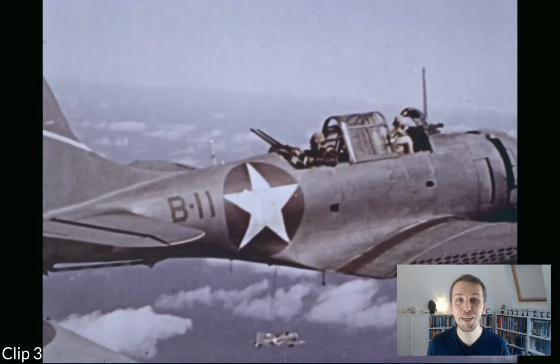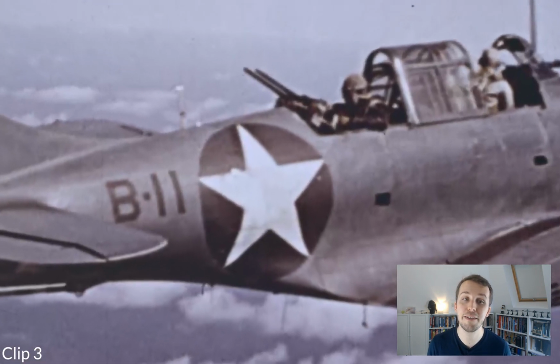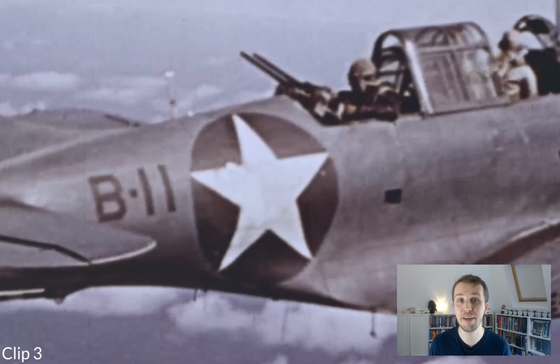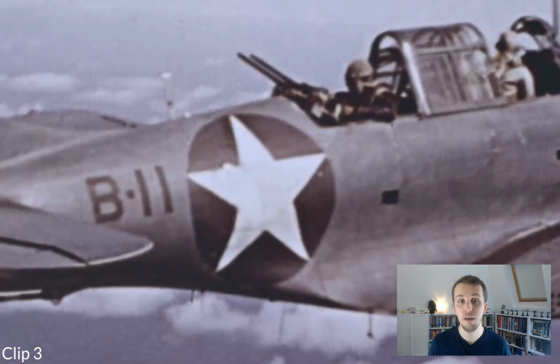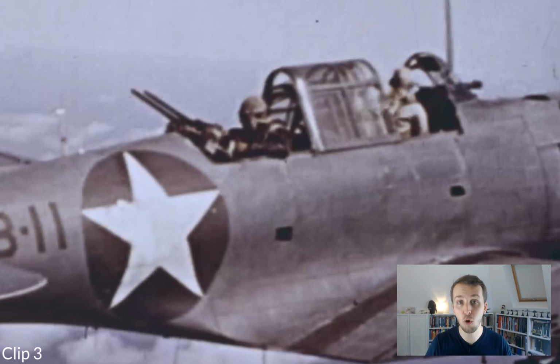So for the next sequence I have to pause it immediately, because sadly there's only a couple of frames. But what we're seeing here is, yes, updated markings. So there is no longer a red dot within that white star. What else can we see on this footage? A couple of things actually. First of all, you can see how the pilot and the gunner are flying with their canopies opened.